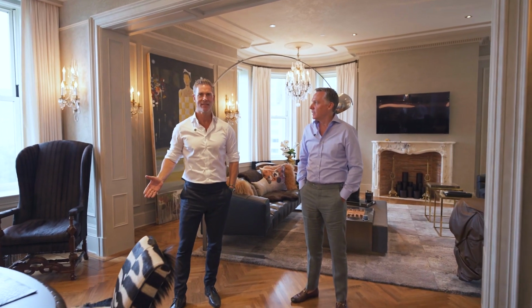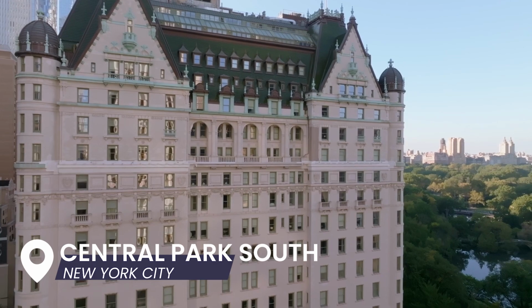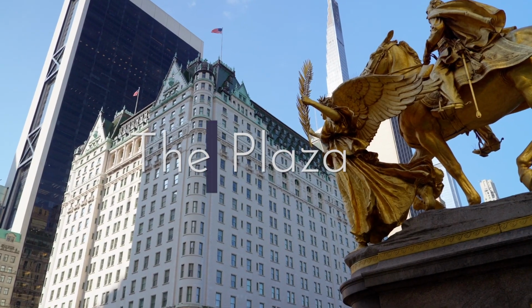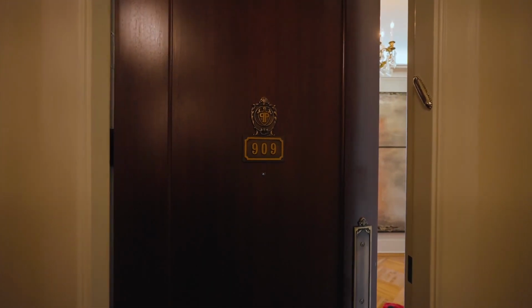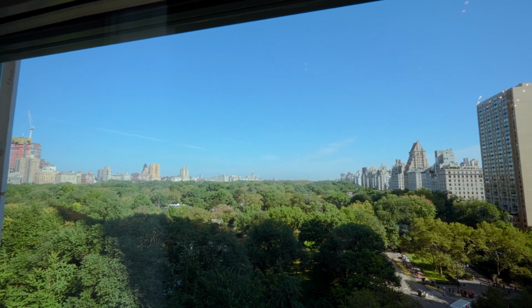My name is David Siddons, and this is New York City. I'm standing here in Central Park South with Mike Pissarro, a great colleague at Douglas Elliman, someone who sells ultra luxury real estate up here in the city. And this is the Plaza building. This is unit 909, private residences, and it overlooks Central Park.